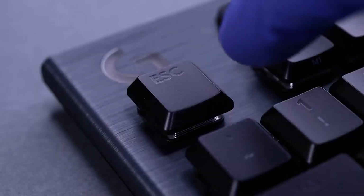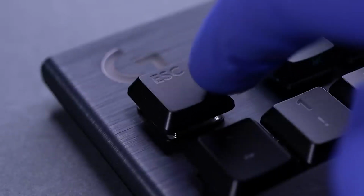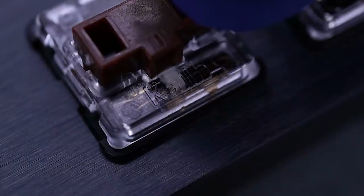If you like wireless keyboard gaming because it's tidier for your desk, or you sit further away, this is one of the best gaming keyboards for you. It's also arguably the best Logitech keyboard for gaming currently.